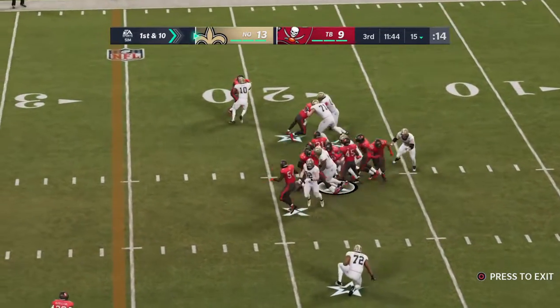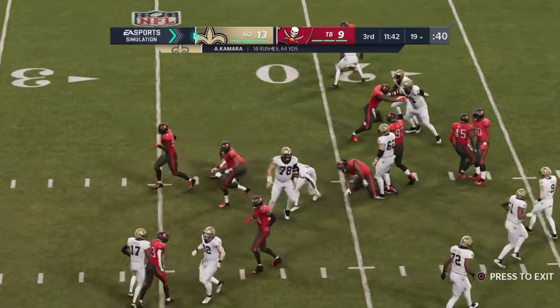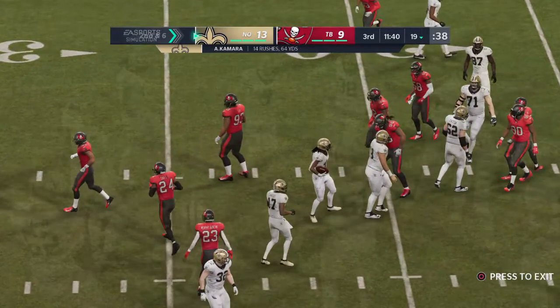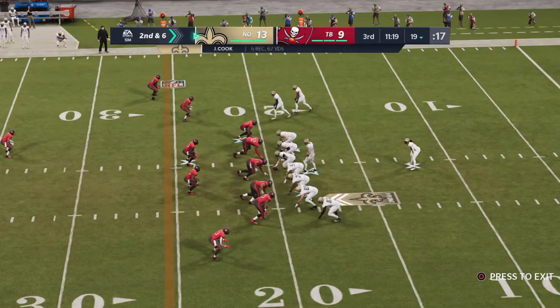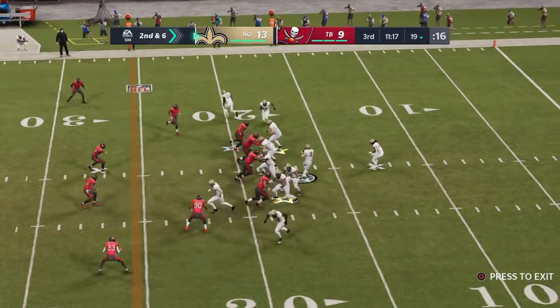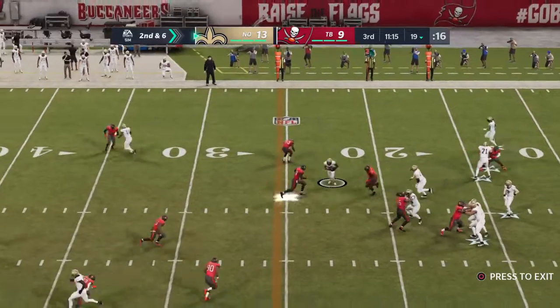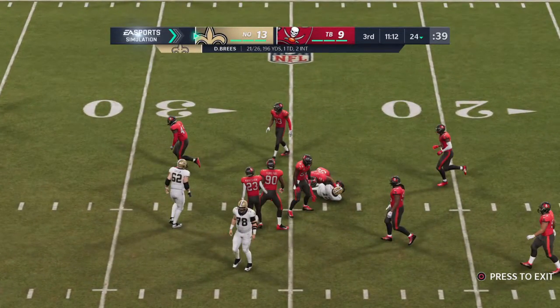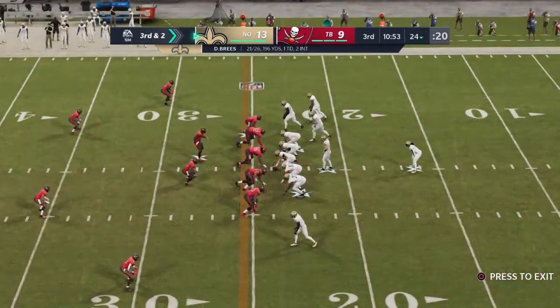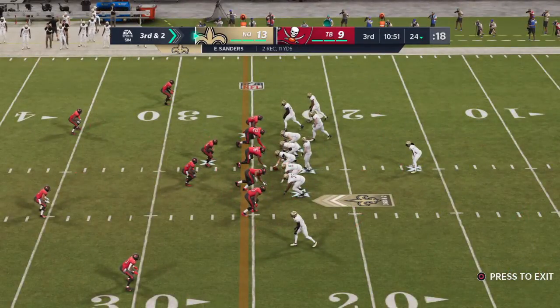Breeze leaves this one with Kamara. And a nice gain there as he'll be taken down just shy of the 20. Kamara, the ball carrier. The run got 4. Now they deal with a 2nd and 6. It's throwing now is Breeze. And on the catch right side, this is Sanders. And he's dropped just before the line to gain. 4-yard pickup leaves him with 3rd and 1.